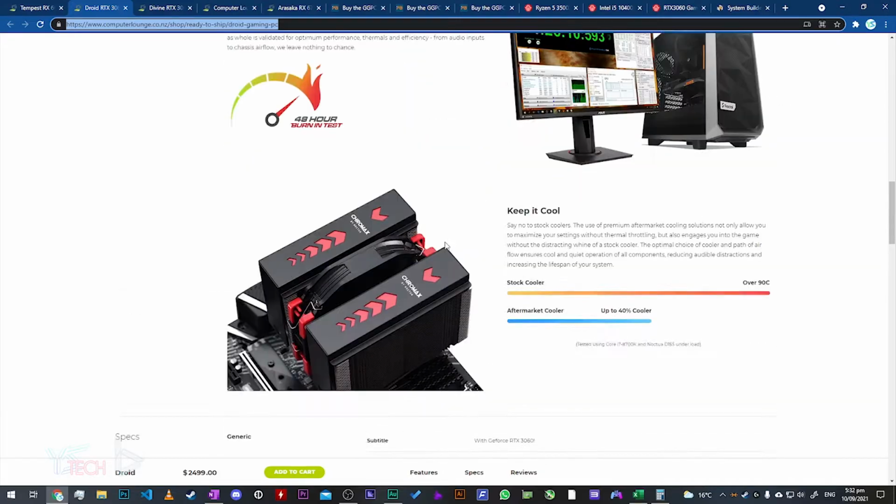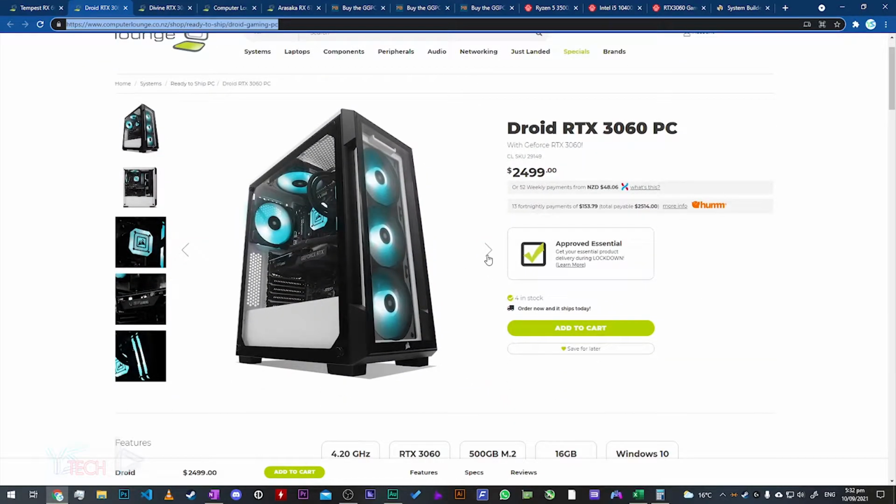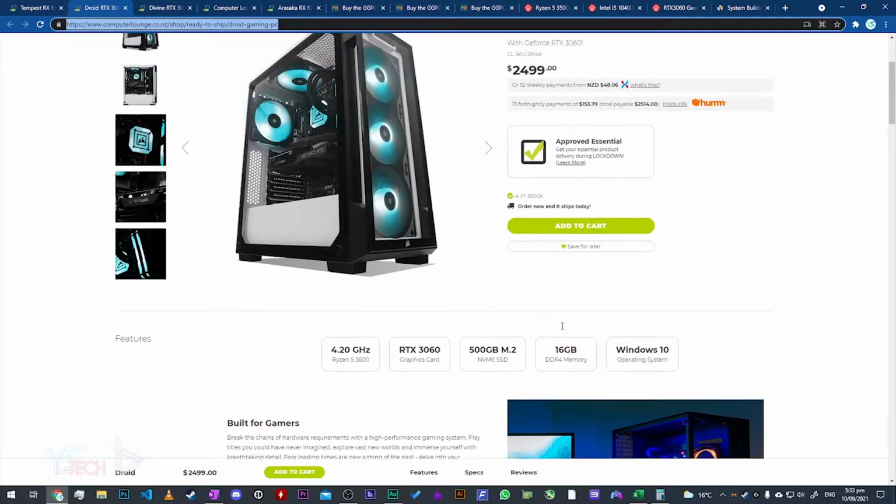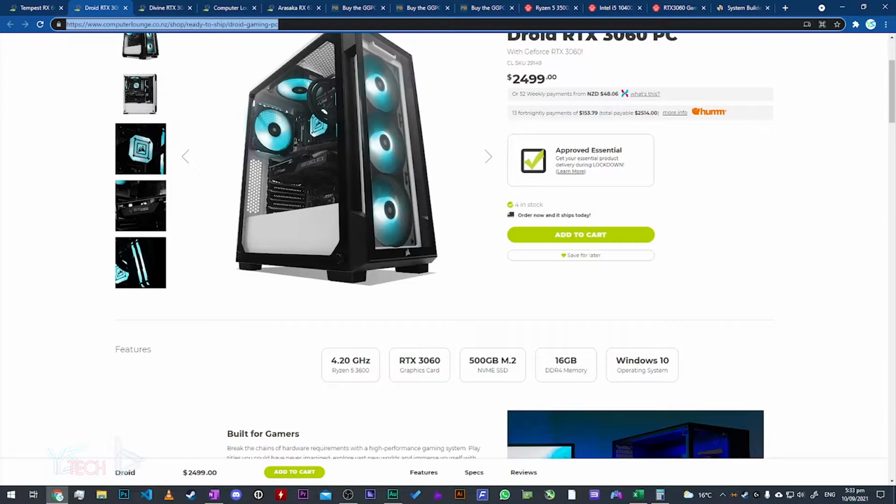We've got the Droid RTX 3060 PC for $2,499. Ryzen 5 3600 and RTX 3060, comparable to our 6600 XT, if not better in some instances. So bit of a toss-up. 500 gig NVMe SSD and 16 gigs of RAM. So the difference, as far as I know, is the RAM kit's also 3200 CL16. It does come with an AIO as well, so that's good. And the RTX 3060 is different.